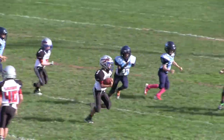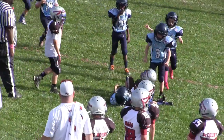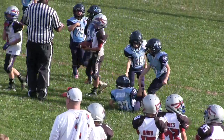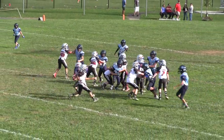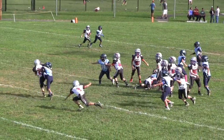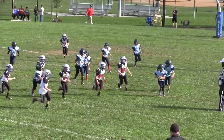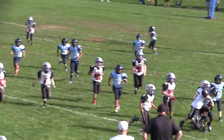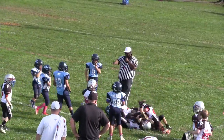That's cut. Nice hole. To the outside, and a nice open field tackle by Mark Street to bring number three down and deep. Oh, there's no there. Oh, another interception by Mark Street down the sideline. And not quite, so fight for it.